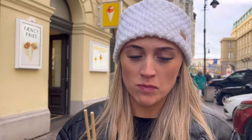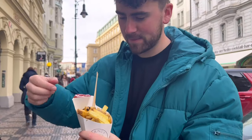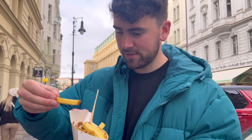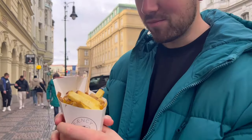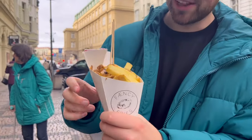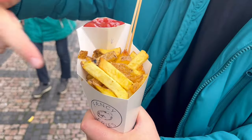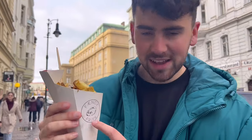Lovely. Salty to perfection. I'm trying one in the background. Oh, a bit much heat. And he's going to have another, just to be sure. Delicious. Salty to perfection. That tub, we can't get over it. Instead of putting the sauce on top, putting it separate so you can dip. Yeah, definitely get the fancy fries.